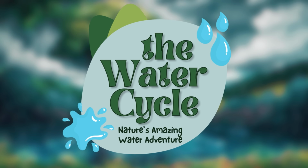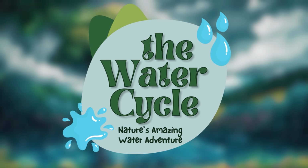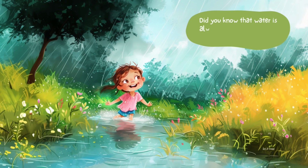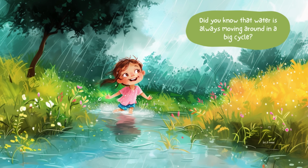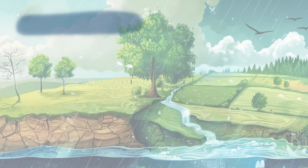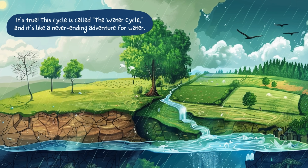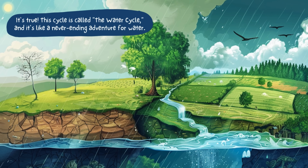The water cycle, nature's amazing water adventure. Did you know that water is always moving around in a big cycle? It's true. This cycle is called the water cycle, and it's like a never-ending adventure for water.